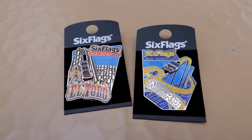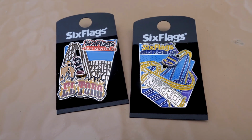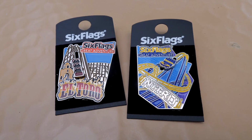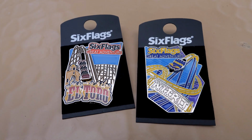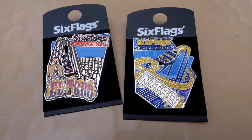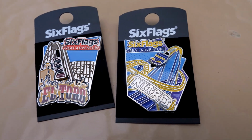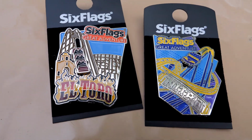I noticed that there were magnets and keychains in this style, and they seem a lot more intricate than the ones that were released last year. Whereas those were like $7.99, these are $14.99. Size-wise and quality-wise, there is a big difference because these don't appear to be that soft fill-in enamel. These ones have a proper, I don't know how to describe the pins, but the quality is improved here.